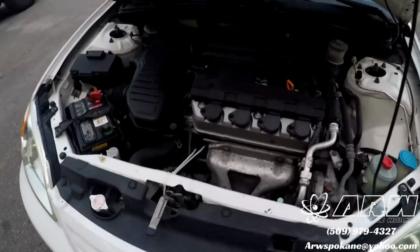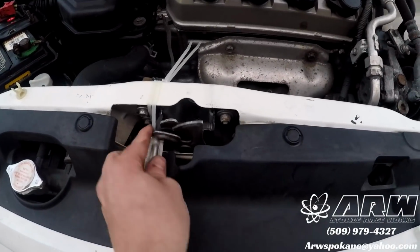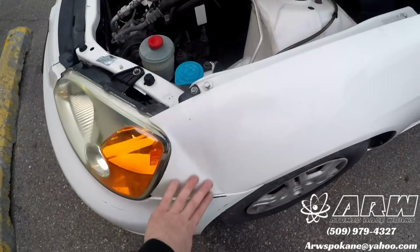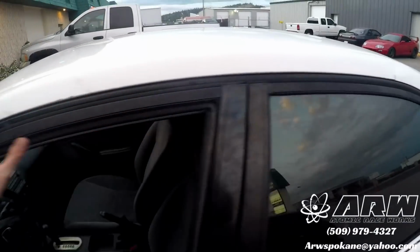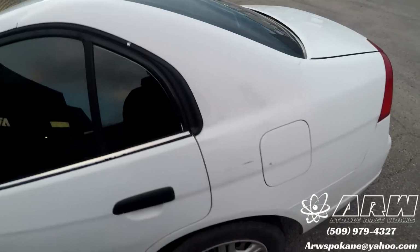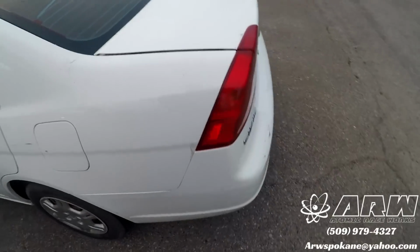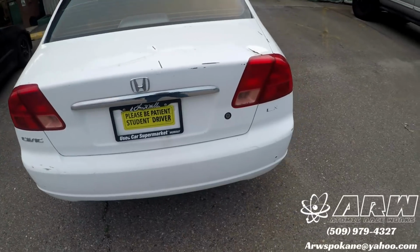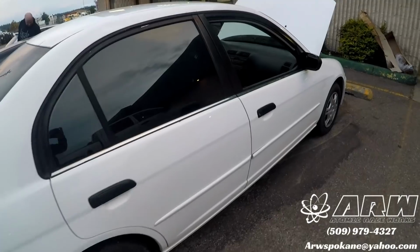There's some good little things. We'll go over all the bad first. The hood latch is broken. It has just a ton of dents and dings. The fender's a little beat up. I'm not sure what they had on the roof. It's got some dents and dings. This trim piece was missing when we got it. Yeah, so it's a 2001 Civic LX sedan, automatic with a 1.7.